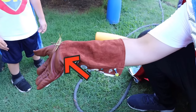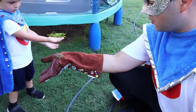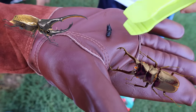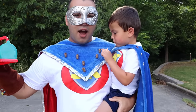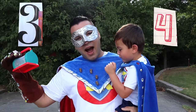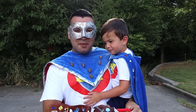Yay! Whoa! No! That is huge! Look at that! That's a big one! Wow! He has big chompers. Okay. Great job, Super Kid! Can we count how many bugs you have on you, Super Dad? 1, 2, 3, 4, 5. 5 bugs! Great job, Super Kid!